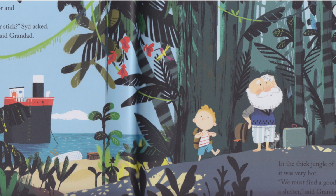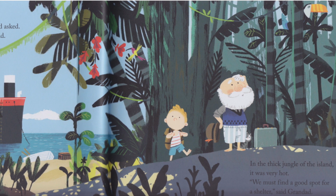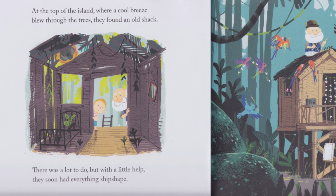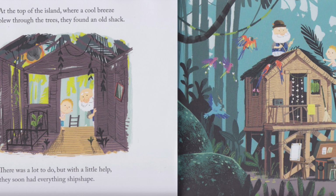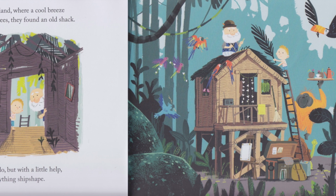In the thick jungle of the island, it was very hot. "We must find a good spot for a shelter," said Grandad. At the top of the island, where a cool breeze blew through the trees, they found an old shack. There was a lot to do, but with a little help, they soon had everything shipshape.